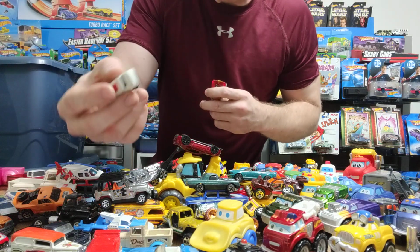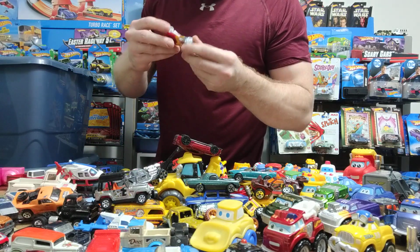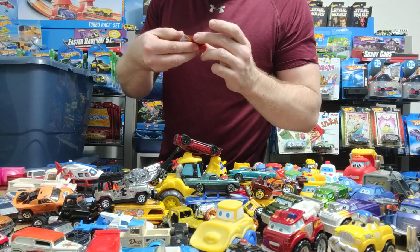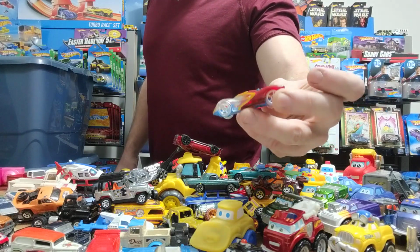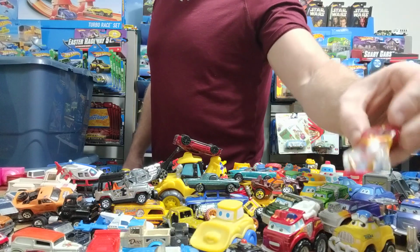The tiny little ambulance. Again, I don't know what these are, but this looks like Wonder Woman. It is. It's a DC Comics Wonder Woman. Again, I don't know that it has to be a specialty car. So that's a pretty good find as well.